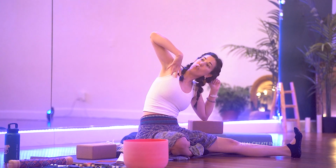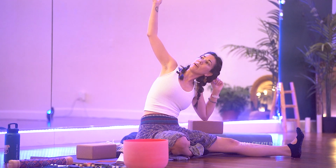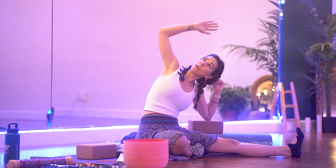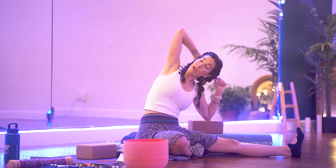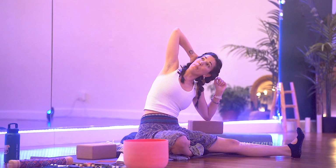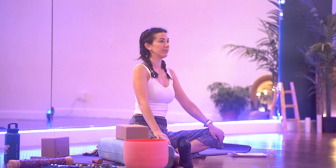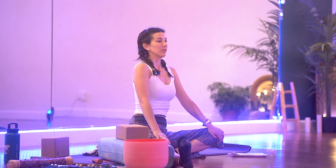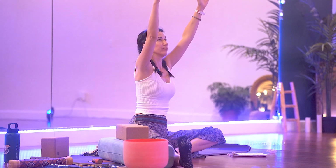And try to open up through your chest, letting that hand just fall over. Sometimes it feels good to let our head rest into that hand so we can bend that right elbow. Or you can just keep it out back, lengthening up through our spine. Inhaling our arms up and overhead.